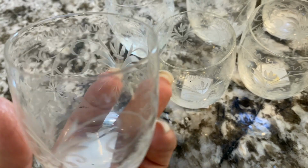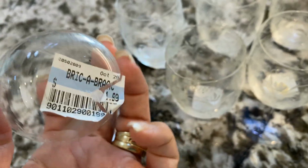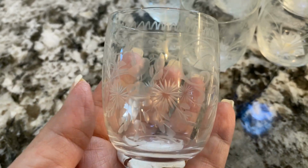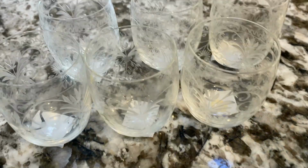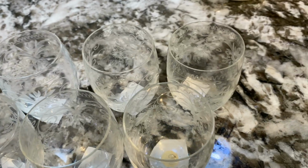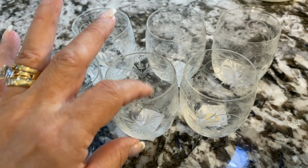They're lightweight. They're just beautiful. And they were $1.99 a piece. They did not know what they had. These are gorgeous. Look at this. They are breathtaking. And I can only imagine the homes that they graced during their lifetime, and then their history. So just love it, love it, love it. They are so cool, and I will be very, very careful with these.